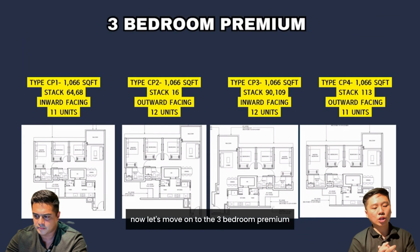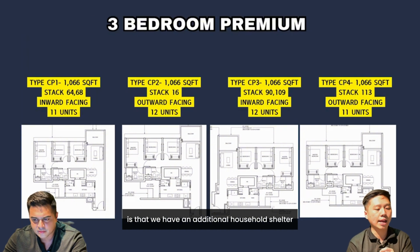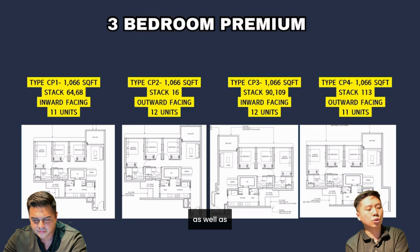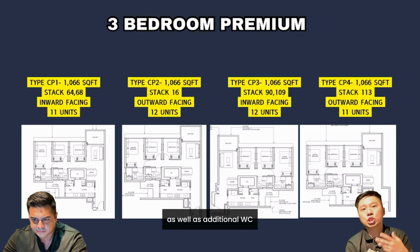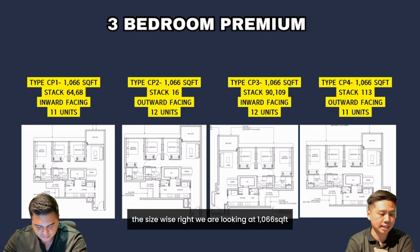Now let's move on to the 3-bedroom premium. What's so premium about this is that we have an additional household shelter, which is your bomb shelter, as well as an additional yard at the kitchen area, as well as an additional WC. Size wise, we are looking at 1,066 square feet.